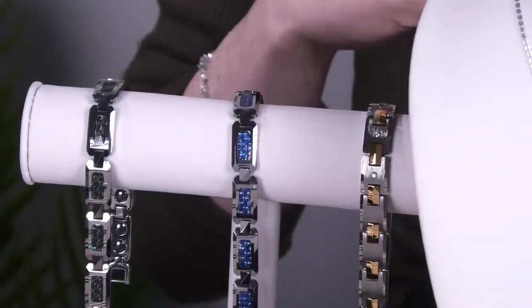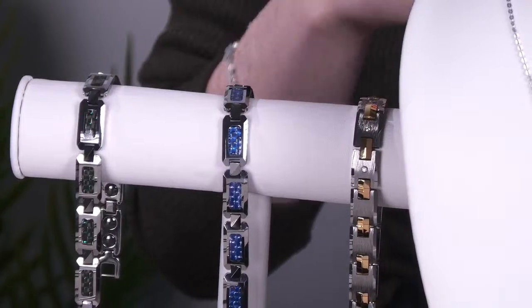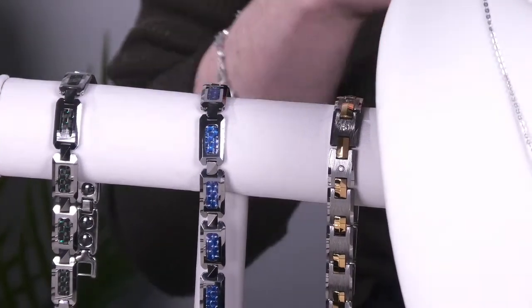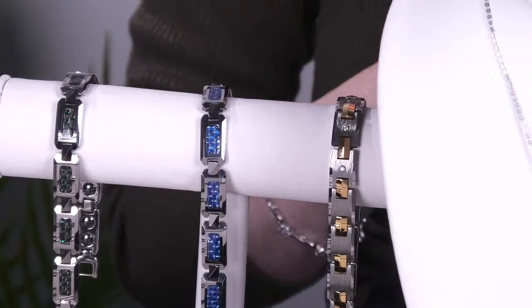Yeah, and we're super excited to be here. These are some of our best-selling men's jewelry items, and we have a mix of necklaces, bracelets, rings, some really cool metals here, mixtures of gold, silver, and tungsten. So it's going to be a really interesting show.